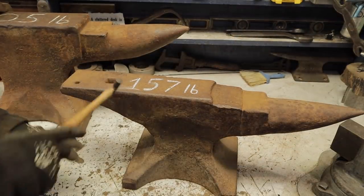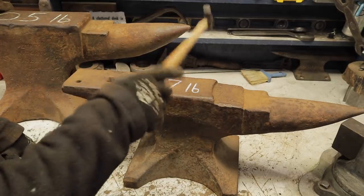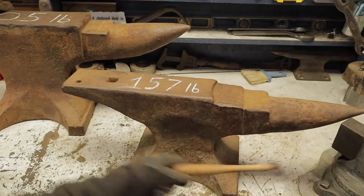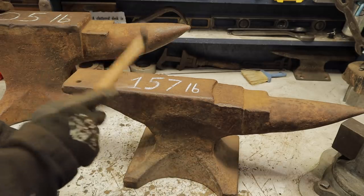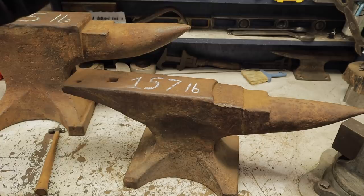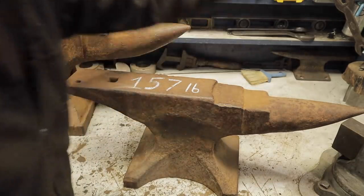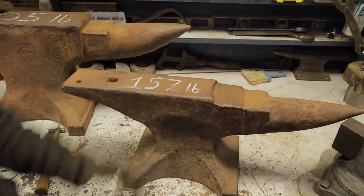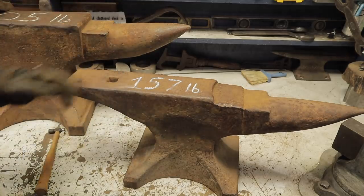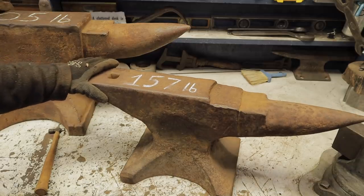Now in regards to the rebound on this one, definitely still a beautiful ring. It's definitely not perfect, especially there. But I think it will serve me well, and I'm excited to get it all fixed up and in working condition again.